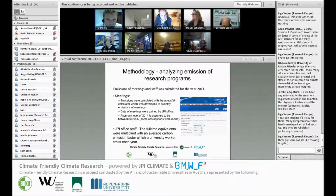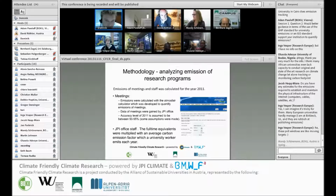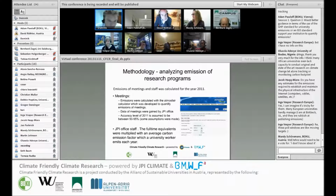We calculated it for 1 full year, for the year 2011. So we got data from the office where they had listed all the names of the meetings, and then we included it into Atmosphere, to get emissions from travel. It's a good accuracy level, I would say, of 90 to 95%. Some assumptions had been made, but not many.